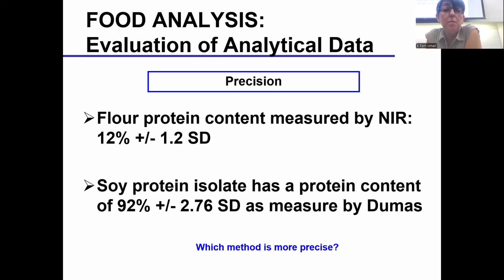So let's say you are measuring protein content by method X, in this case, NIR, near infrared spectroscopy. And you're measuring in a flour sample, and you're measuring protein content in a protein ingredient, an isolate, which has really high protein content, so 92%. Much higher, almost like 9 times as much as the 12%. So one had a 1.2 standard deviation and one had 2.76 standard deviation. So which method is more precise?